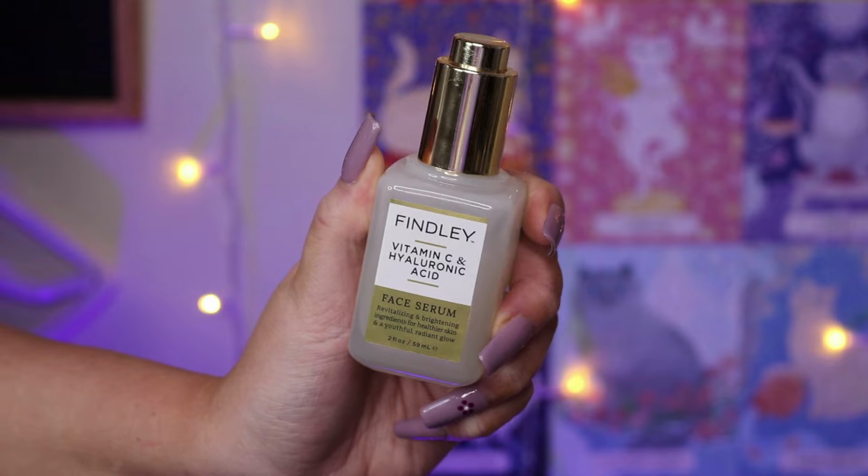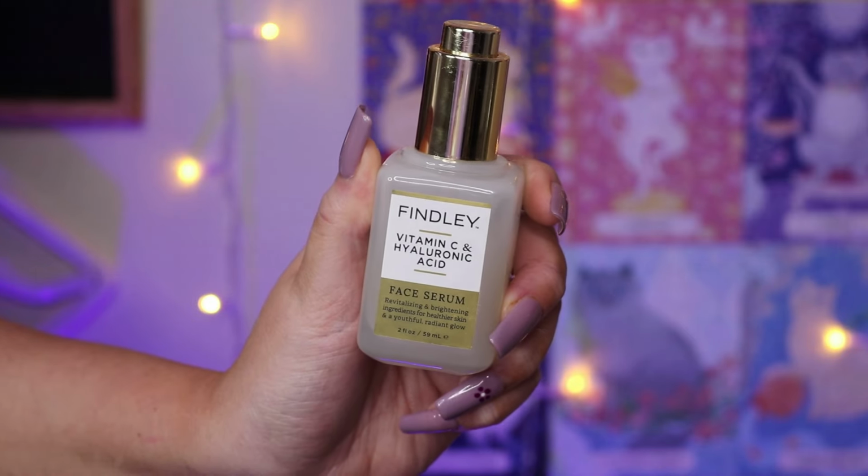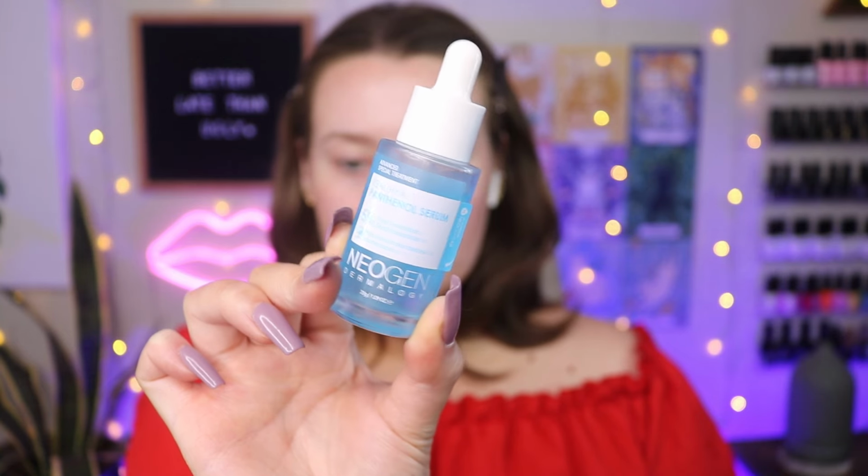I already went in with my skincare, so I have a few products here. The first thing, this is Finley Vitamin C and Hyaluronic Acid. I got this at Marshall's, just a hydrating serum. I like to use it as my first step, if my skin's really dry, just to get that moisture. This is the second product that I went in with. I just got it out of a BoxyCharm, but I've been really liking it so far. It would depend how much it is if I repurchase it or not.